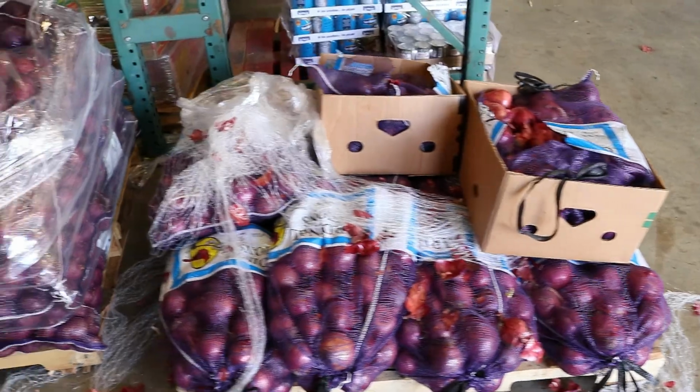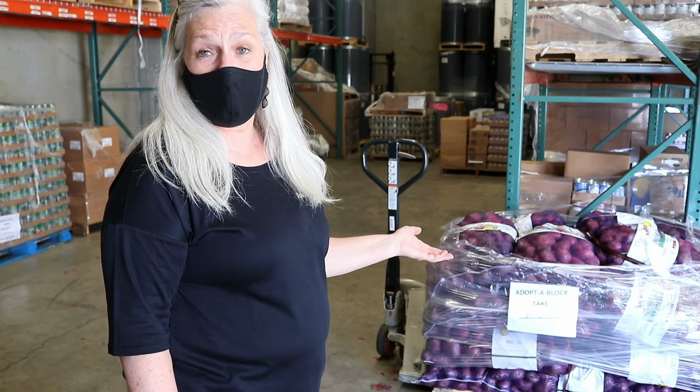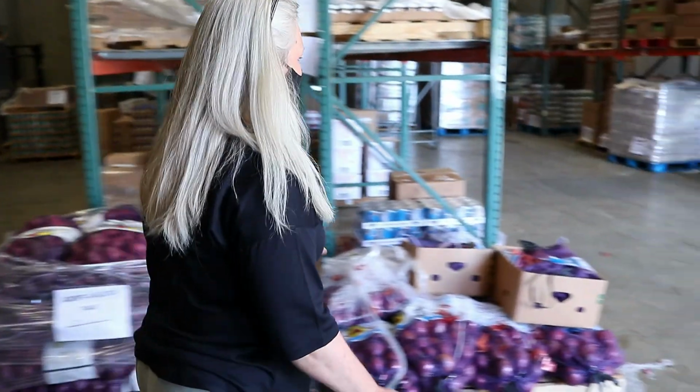We also have fresh produce. The reason why these sit out, most people don't realize this, but onions give off a gas and they can actually destroy the rods in your refrigeration. Really? I didn't know that. That's one of the reasons why we keep them out.